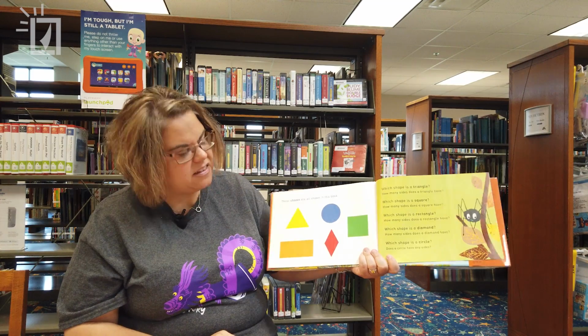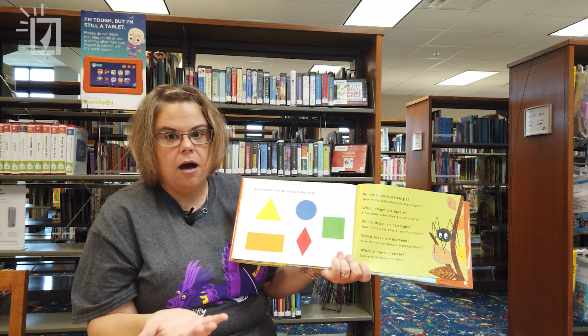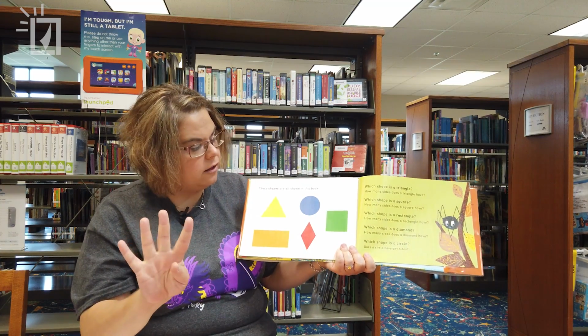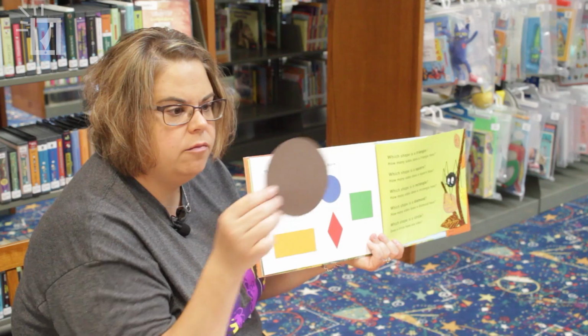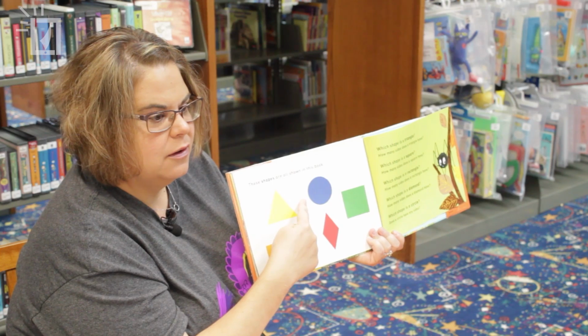Ooh, which shape is a diamond? That's the fancy surprise one. It is the red one, you're correct. How many sides? 1, 2, 3, 4 sides as well. Last but not least, which shape is the circle? Circles don't have sides. It is the blue shape.